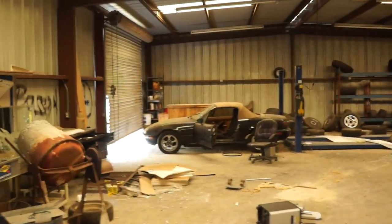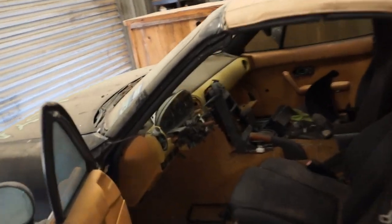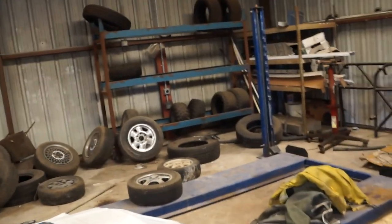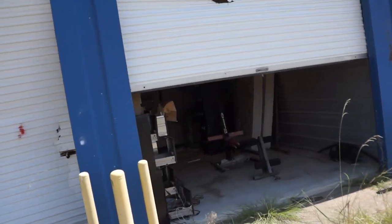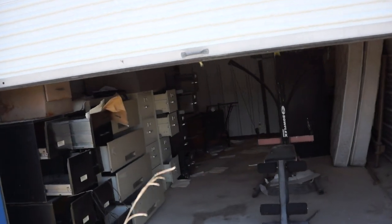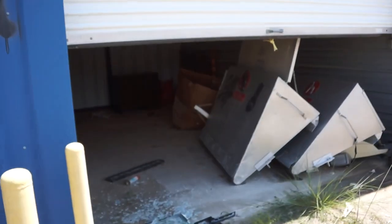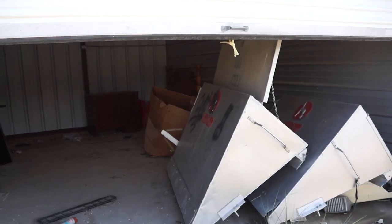Another Miata. And a whole bunch of wheels and tires. This one doesn't look quite as stripped down and good to go as the others. Still though, pretty sweet. There's a whole bunch more stuff in this garage. All these wheels and tires. At least these used to be garages. It looks like they've turned into workout areas. They've all got weightlifting equipment. I don't really know what any of this stuff is.